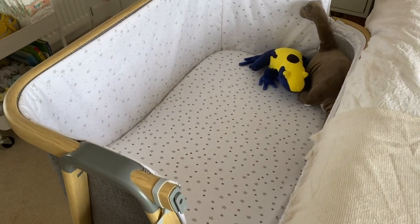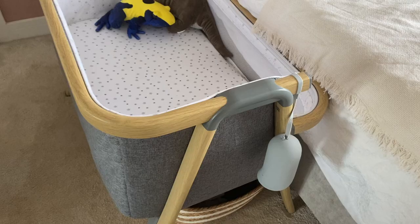I personally am not the biggest fan of stars and moons, which sounds very contradictory considering I've got a few stars and moons for his nursery when we get that done, but I just don't really buzz off the star theme. But this was the only theme they had for the Baby Elegance Night Night crib, so I just made do with it. It comes with this star mattress cover as well. It doesn't bother me so much in this room. I'll probably try not to take it too much into the nursery when we get that done.